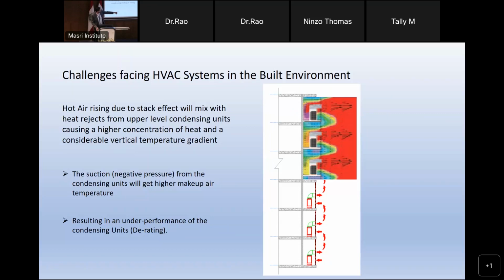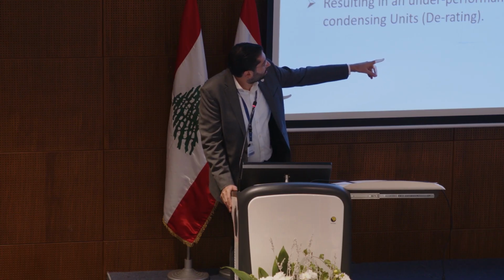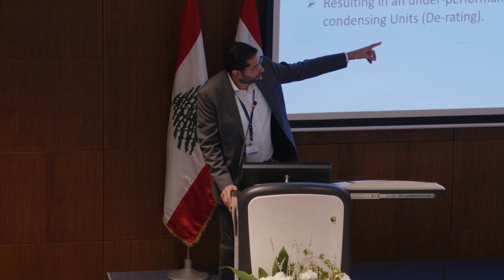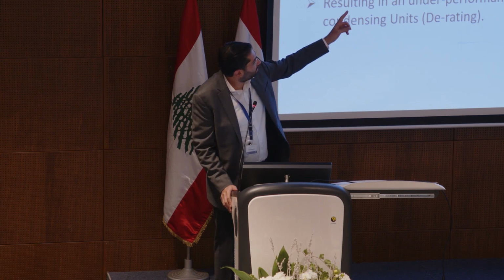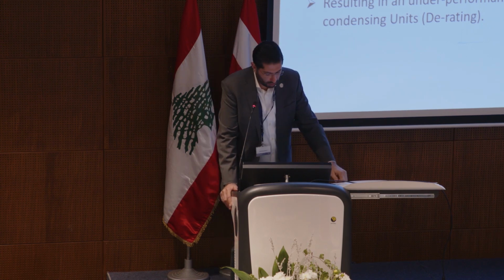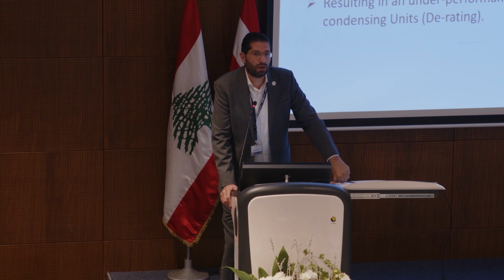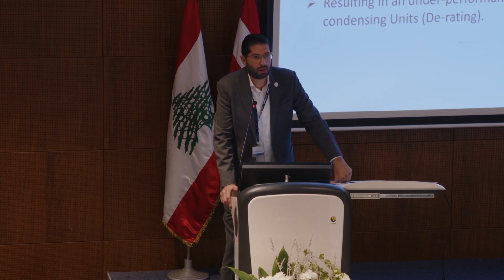rejecting hot air will be blowing the air up. The gradient will be rising up throughout the building. The suction at the higher levels will be taking the hot air, and this will cause derating of the condensing units at the higher levels.